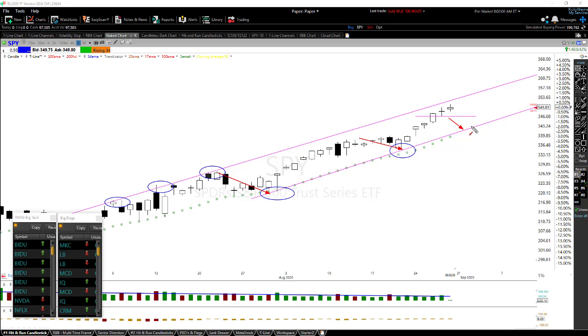And actually, I believe this would be very healthy for the market, because if we did that, a lot of these charts that seem crazy overextended would pull back a little bit, and it will offer us better entries in some of these stocks as they bounce and come back up.